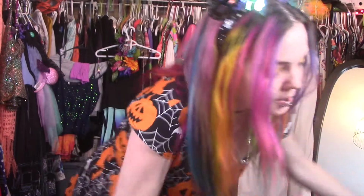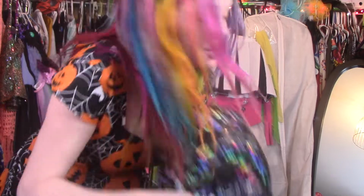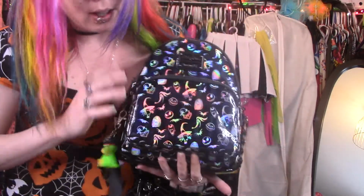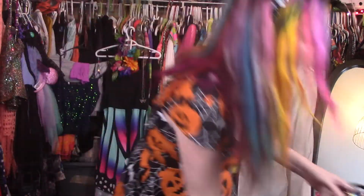On to outfit number two, not four, two. So I plan on wearing this to Disney on Saturday, but it's definitely not a Disney bound. Because you can see the ears, I'm wearing the new Nightmare Before Christmas lounge flies. And of course, the backpack would definitely go with this. It's my daily right now anyway, that I'm just carrying around when I go out.